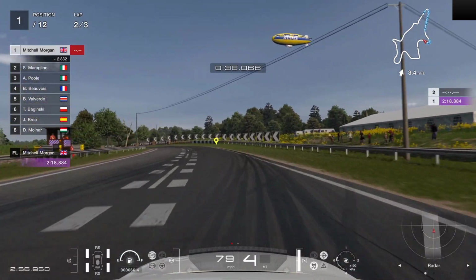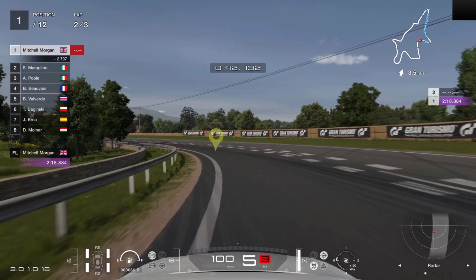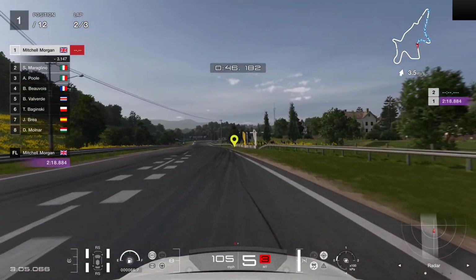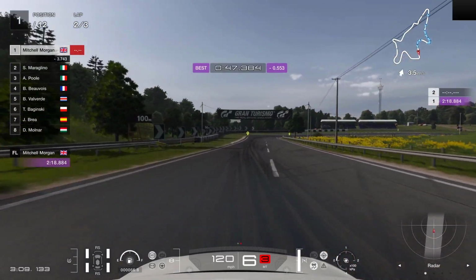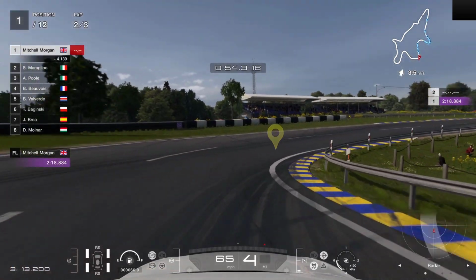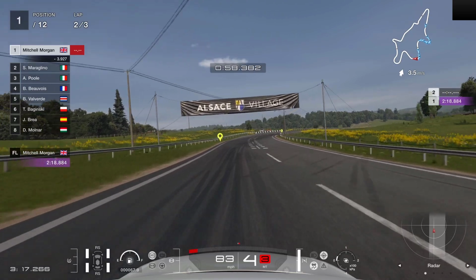Just managed to get that slowed down enough through there. We're only 2.8 seconds ahead, so we do need to be a bit careful. This section is quite nice. We come down to this tight right hander. We do need to lose the power on the brakes just before the curb. Nice through there, keeping it clean.